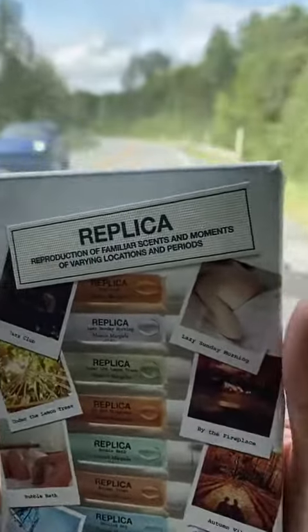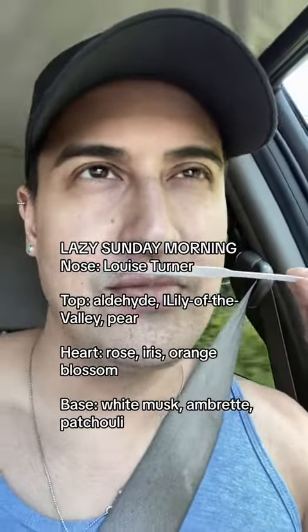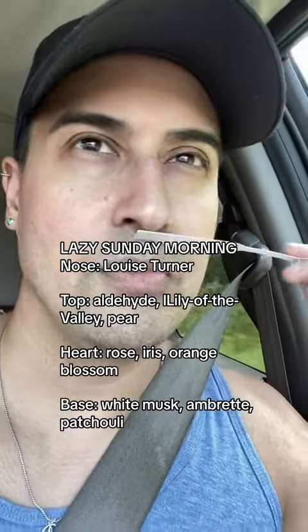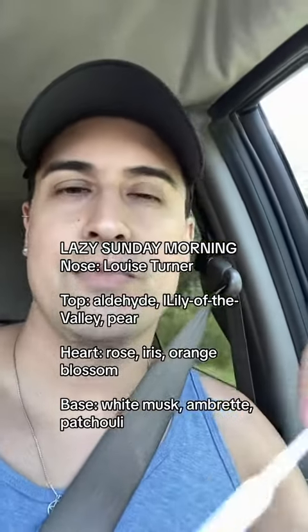The next one on the list is Lazy Sunday Morning. Smelling this one, I immediately think of fresh linens and cotton. It evokes the idea of curling up on a Sunday morning watching movies, wrapped in the freshly cleaned duvet. It's floral, soapy, and musky.